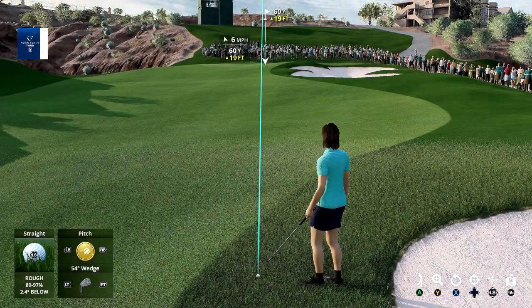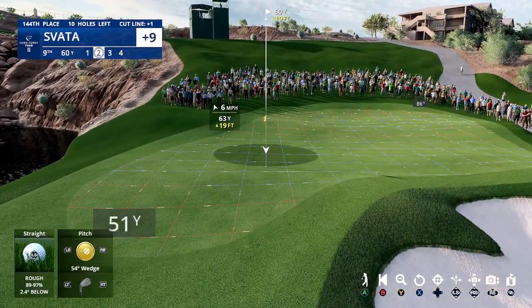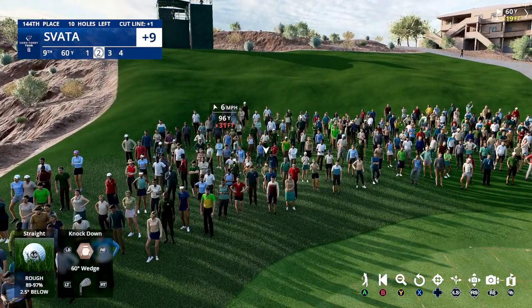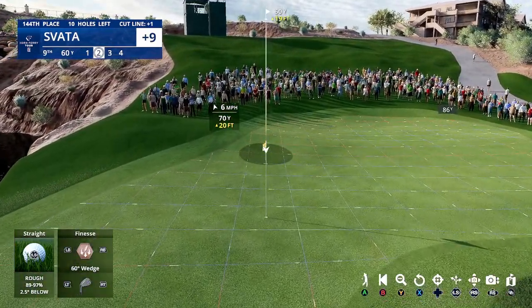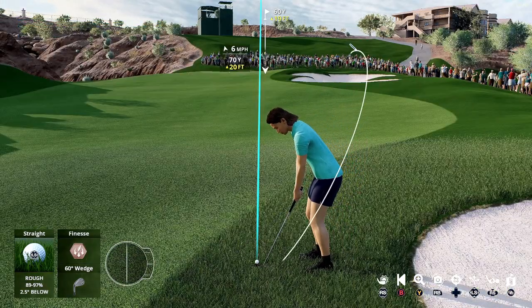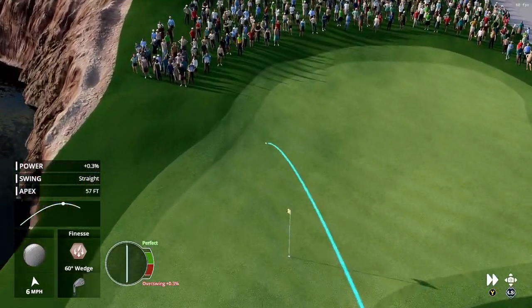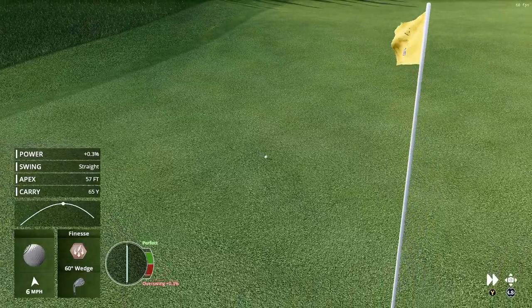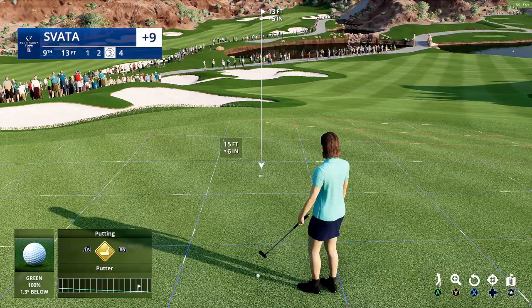Too strong for this hole, eh? Ran out of fairway and into the rough. Big hit, though. Okay, a little left to do, but safely on the green.